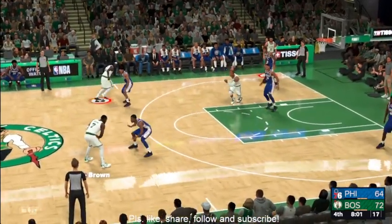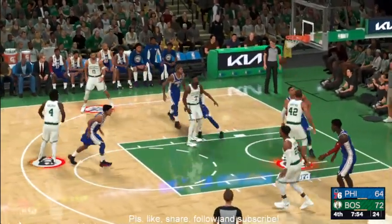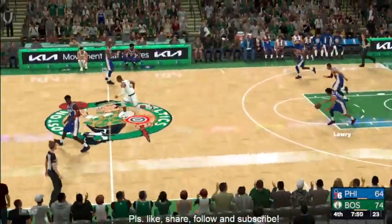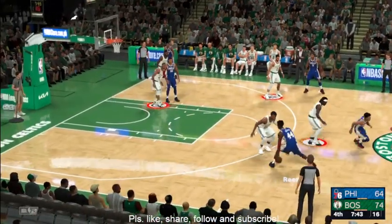Pass to Brown. To the middle. And there's Horford. That's good on the assist by Brown. Horford's got 6 here in this quarter. Well, efficiency of movement makes Al Horford successful. Gets room to shoot in these sets.